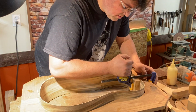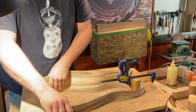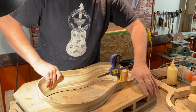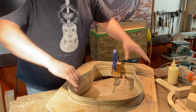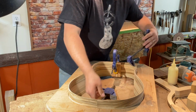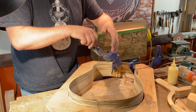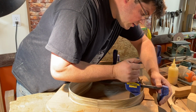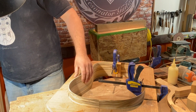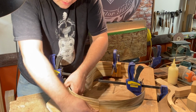So I'll clamp this on here, hold that in place. I don't know how other guys do it, but I make the tail end of this too long when I first prep it to bend. And the reason for that is so I can get it in here and get it locked down good. And I'll see exactly where it needs to be cut, and then I'll cut it after it's marked.